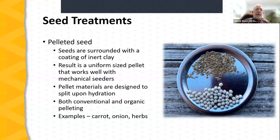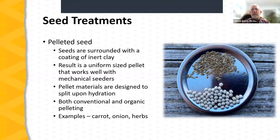Another seed treatment is pelleted seed. This is a very common treatment that is used for commercial seeds. If we look at this picture here, we can see carrot seed and we can see pelleted carrot seed. Frequently on commercial scale farms, seeds are planted with mechanical seeders, and these mechanical seeders are much more effective if all of the seed is very uniform in shape and size. So for example, if we were planting something like corn, that's pretty straightforward because all corn kernels are about the same size.